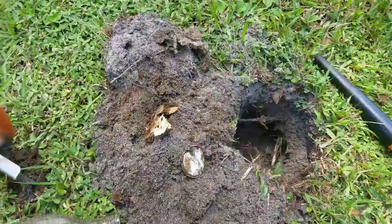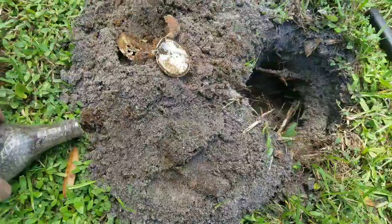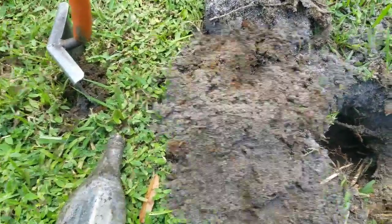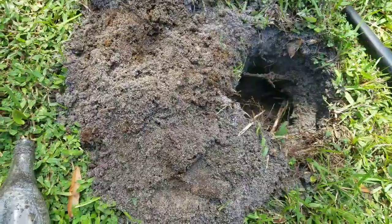Alright, I kept going for it. This is the trash that led me to that beautiful bottle. You gotta love the way things work out sometimes. Alright, throw these in the pouch. I'm gonna go put the tripod away and put the bottle somewhere safe. We'll get back to the hunt.